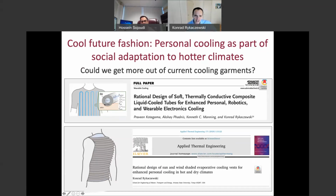So we've had two projects on this. One was taking the materials that we have discussed and turning them into better liquid-cooled garments. So here we're passing water through them, and this goes on the body. And the second one I've been exploring is evaporative cooling. So having an evaporative cooling vest that you put on and trying to make them better.